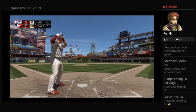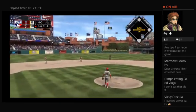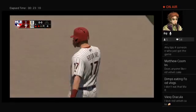Into the box now, Reese Hoskins. Yeah, that last at-bat, he turned that fastball on. He didn't hit it a ton. He didn't hit it a country mile, but, hey, listen, a home run is a home run. And the throw to first is in time, 1 gone.